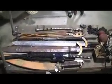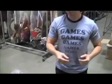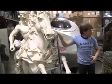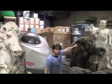So what I want you to do, come with me now, if you will, as we peel back the curtain here at Abacus Costumes and Props and take a look and see some of the cool stuff we've got. Let's take a look. Let me show you these big statues that we've got here. You see this big statue here? You see that big statue over there?